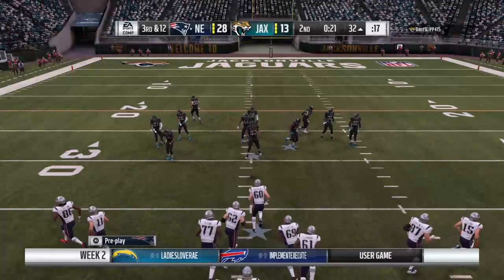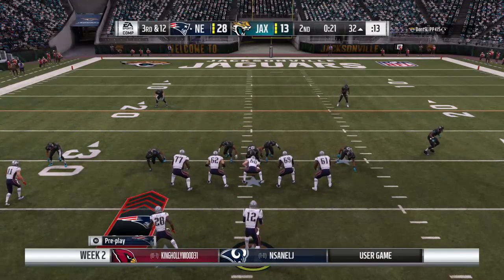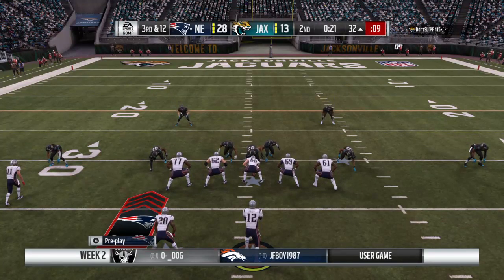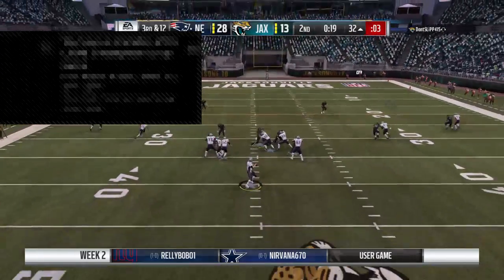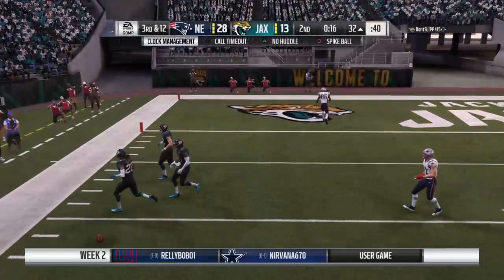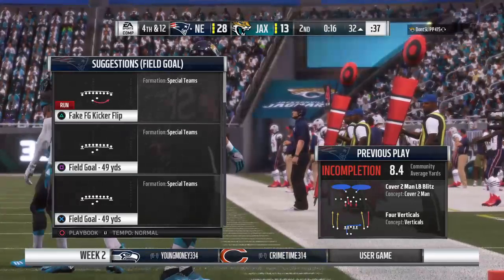New England on third down. They've been okay, 2 for 3 thus far. This is third down and 12. Working from the gun, it's Brady. And that is incomplete. 16 seconds now on the clock.